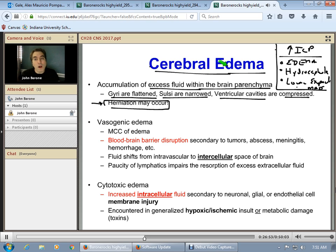All right, now what causes cerebral edema? Well, there are two major causes here. We have vasogenic edema due to blood vessels, and then we have cytotoxic edema where the cells get injured and swell. So two forms: blood vessels get leaky, and cells get injured and swell up. Now the most common is vasogenic edema. This occurs whenever the blood-brain barrier gets disrupted. It could be due to a tumor, inflammation from an abscess, meningitis, hemorrhage, whatever makes the blood-brain barrier leaky.